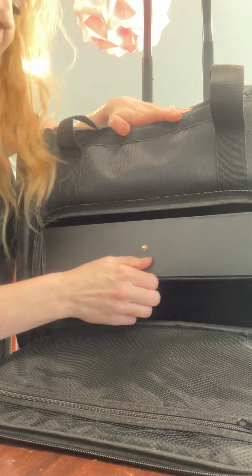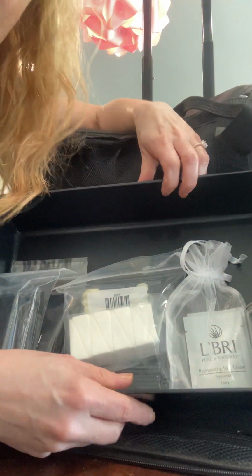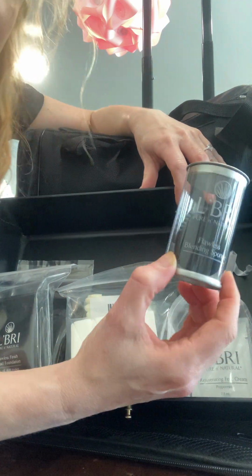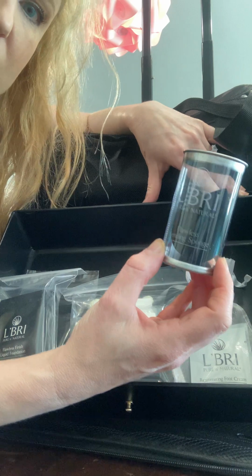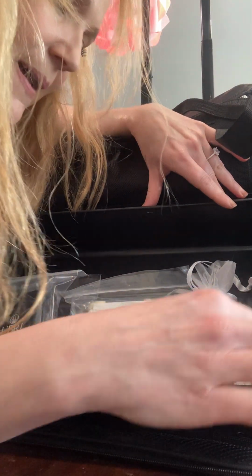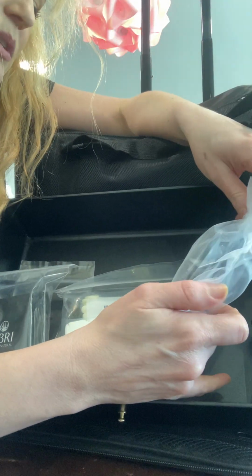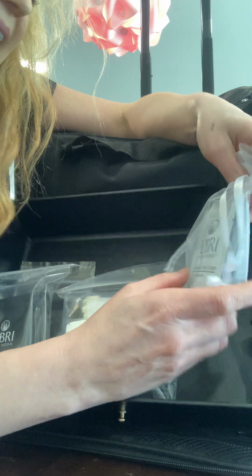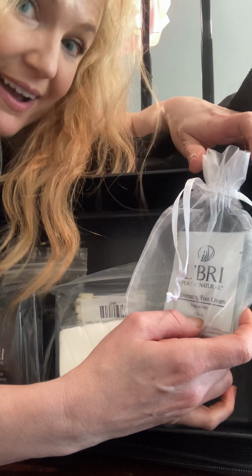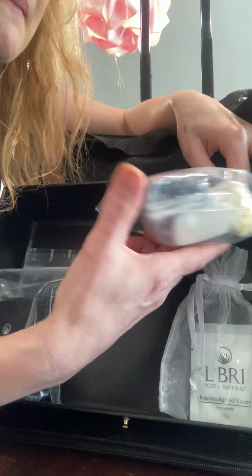I'm going to put that to the side. And let's see what's in here. Oh, this is cool. This is a lot of fun stuff. Check it out. I'm going to have one of these blending sponges. Looks like a teardrop. There's a lot of black there, but you can see a little teardrop sponge. It's fun. And this is some samples. There's a clay mask, a foot cream, all kinds of fun goodies to try.